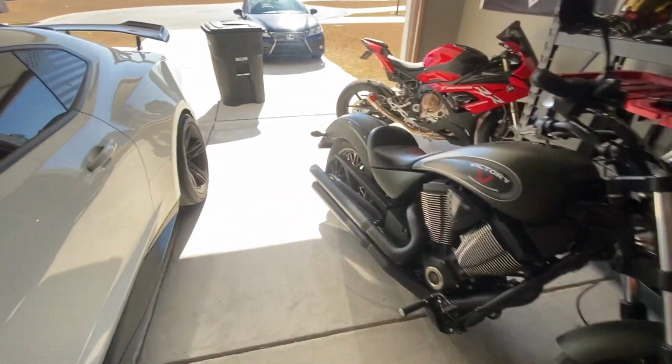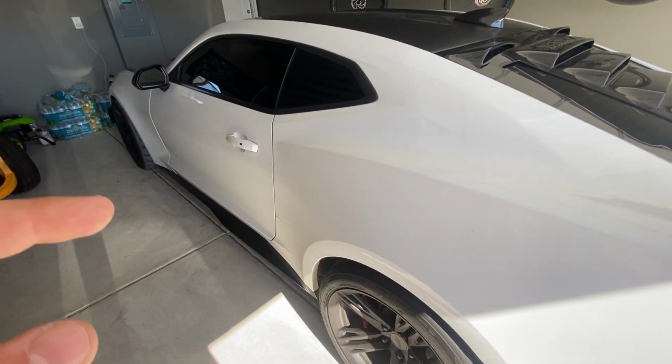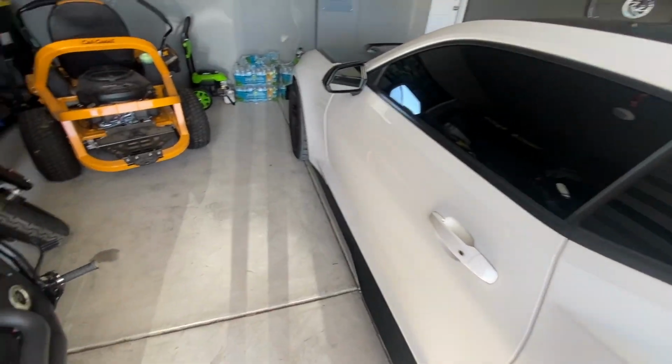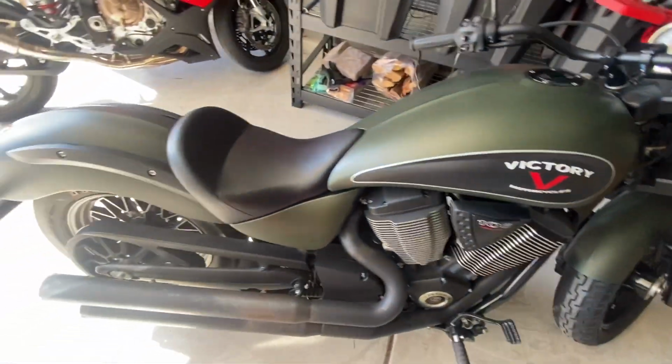But we actually have some track days coming up for the ZL1. We got March 15th, Charlotte Roval, and then we also have, I want to say the 27th at CMP. That's on a Sunday. So if you guys are local and want to bring out your cars, I will be there. This thing, let me start up the gunner for you guys.